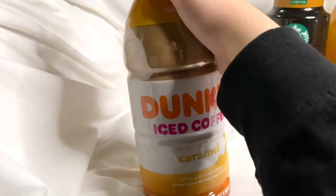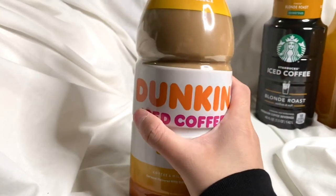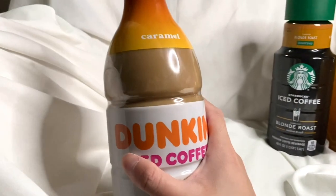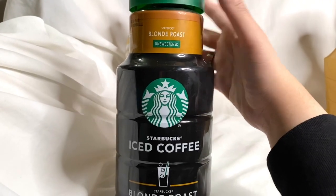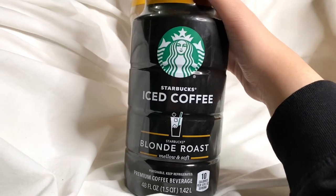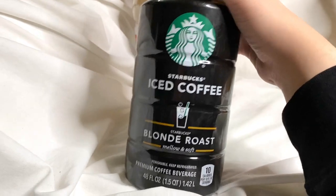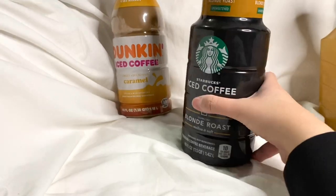So the first thing that I got was the Dunkin' Donuts iced coffee and caramel. Can't wait to try this one out. I've heard so many good things about it. The Starbucks Blonde Roast unsweetened iced coffee. Can't wait to try this one out. I will also do an initial review in the vlog this week of how I like these specific coffees.